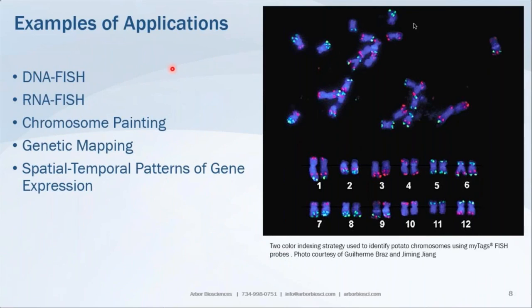Some of the applications utilizing MyTags for in situ hybridization: you have DNA fluorescent in situ hybridization, and you have RNA fluorescent in situ hybridization. You have applications utilizing chromosome painting, where you're not hybridizing to a spot, but you're actually hybridizing to a swath or a patch of the chromosome. You can utilize it for genetic mapping. This is where you're going to locate loci within the chromosomes or on the DNA.